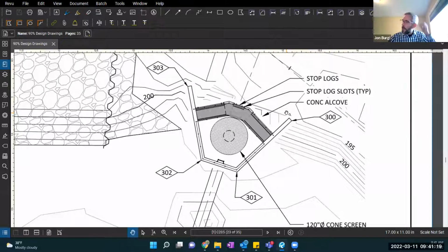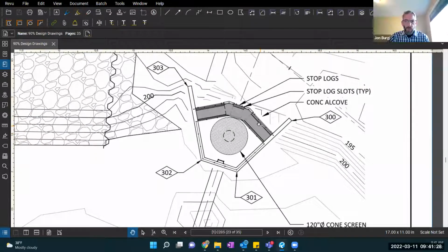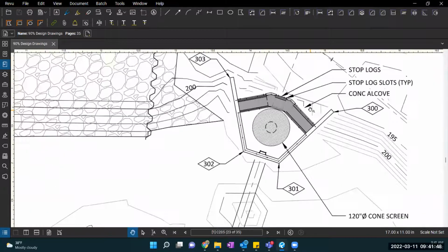Yeah, there could be. These spans are pretty long, so that's one of the reasons that we've gone with stuff like that. And I think you probably saw there's a neoprene on the bottom of it that we try to use to really seal it off. Stop logs can be hard to seal, but yeah, there's ways around that. So another question on this, how is sediment going to be cleaned out?